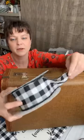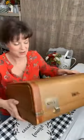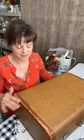Or I was thinking, well, maybe I should just put a ginormous bow on the top because I'm not going to be using the handle. So let me know what you guys think, what would be the best way to finish off the handle.